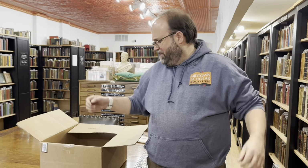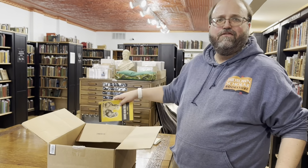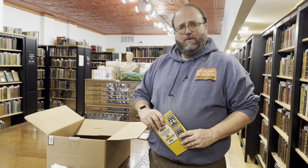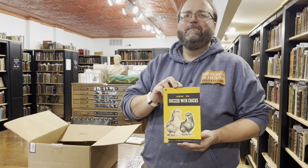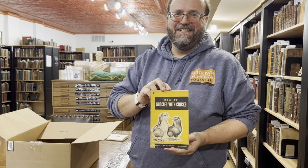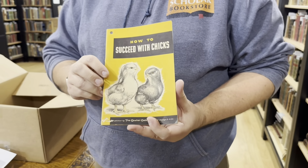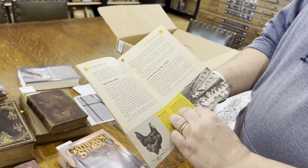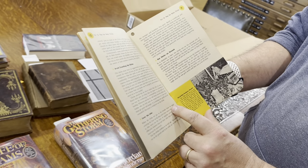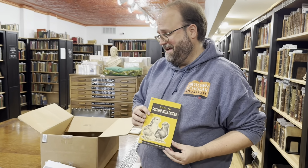I was zooming through them. I found this wonderful book by the Quaker Oats Company from the 1950s, and I wish I'd had it 2 weeks ago, but I'm going to share it with you now. It is How to Succeed with Chicks. And it really is a book about chickens and how to feed them, how to care for them, how to raise them. No sense of irony, but a wonderful book for Valentine's Day. That's going in the all-star case at Midtown Scholar.